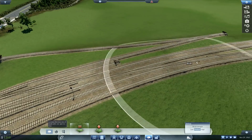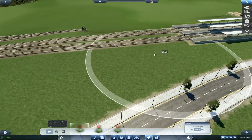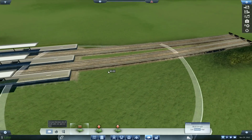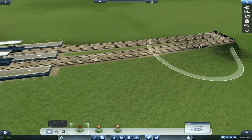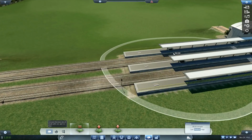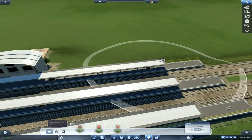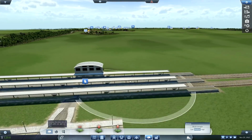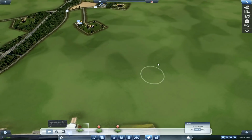I think that's kind of better than music. Otherwise I've got to be very careful on what music I choose. But with the ambient sounds, odd cuckoo here and there, and cars driving by in the distance, I think it just serves to replace the ambient sound of the game when it's playing.